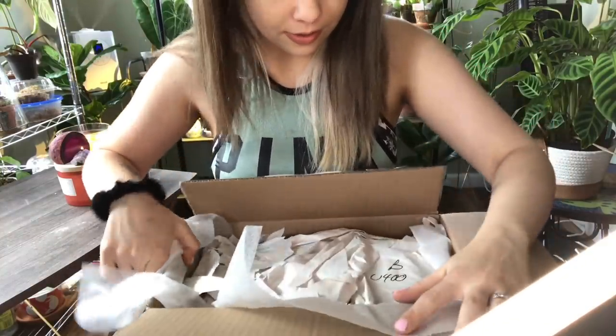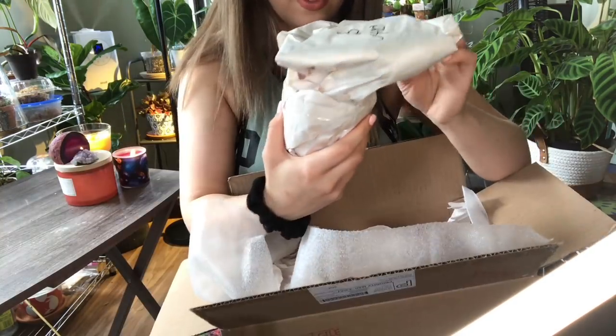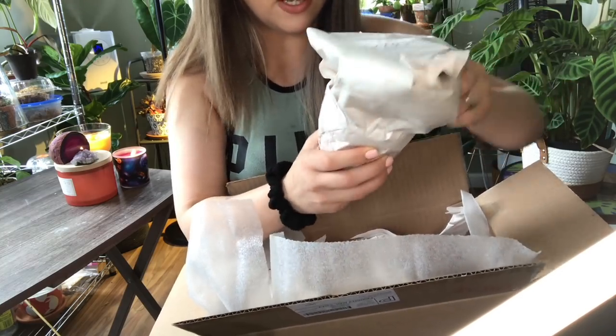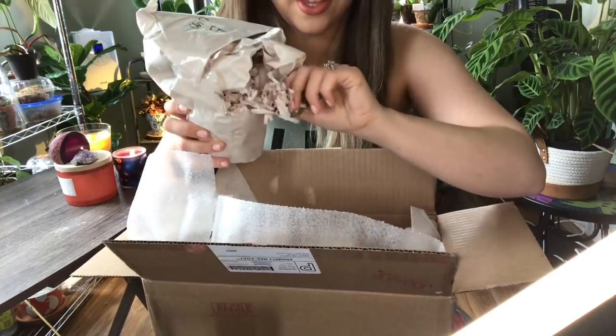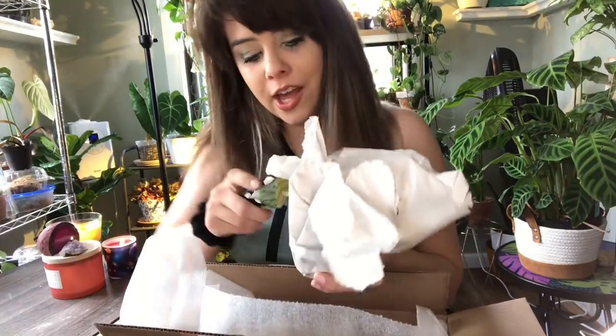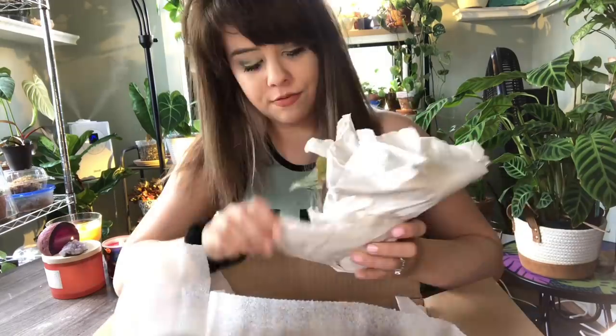Okay, they've got this one labeled. Here is a plant. Yeah, the paper's a little bit damp. It's not excessively wet, but it's a little damp. So you have this stuff. Oh, I just ripped a leaf off, I think. It's taped up really good. They definitely have exceptional packaging.